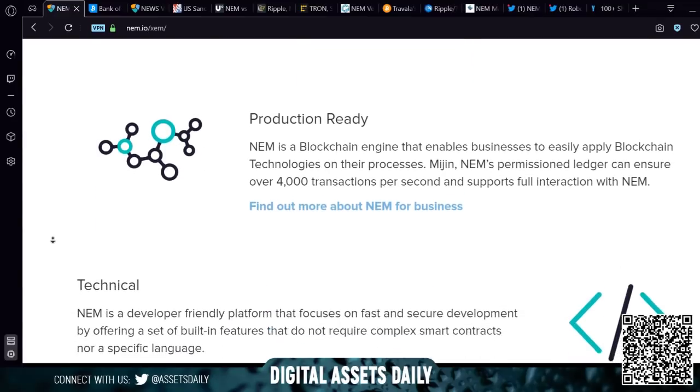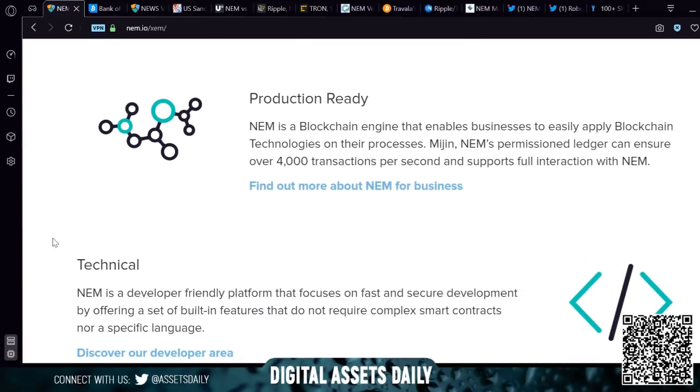Production ready. NEM is a blockchain engine that enables businesses to easily apply blockchain technologies to their processes. The Mijin, M-I-J-I-N, I'm sure I'm saying that incorrectly. Please feel free to phonetically pronounce that in the comments below. Thank you. NEM's permissioned ledger can ensure over 4,000 transactions per second and supports full interaction with NEM.